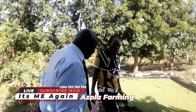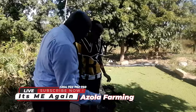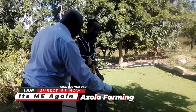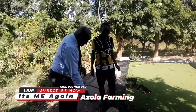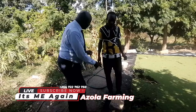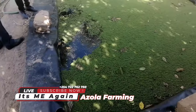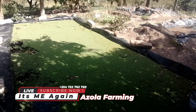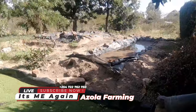Okay, this is some very commendable work. So after you've given us the dimensions, you've told us it's 1 foot down. I can see some black stuff here, polythene paper. So this is a layout of the pond, a paper which water will not seep through. Oh, great. I can see some more there. Can we go to those other ponds?